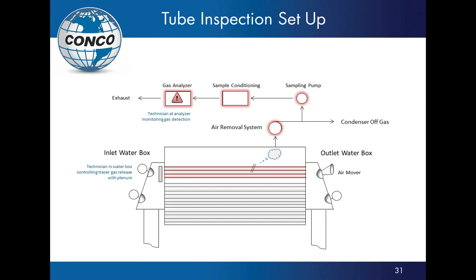On the tube setup, it's a little bit different, but you go inside the inlet water box, and you can see here, goes through the air removal system, the condenser off gas, the sampling pump, the sample conditioning, the gas analyzer, and then through the exhaust. You also want to have an air mover in the outlet water box so that that gas is pulled through those tubes and exited out through the system. The gas is let down through the system until the leak is found. The leak comes up through the air removal system, the sampling pump, then drives it onto the sample conditioning system, to the gas analyzer, to where you have found a particular leak.